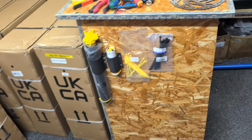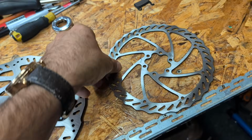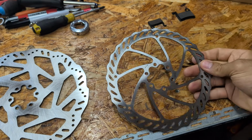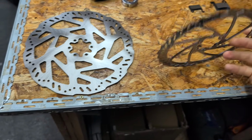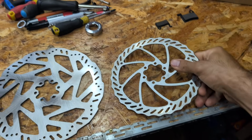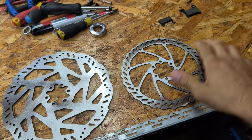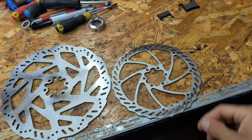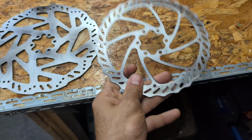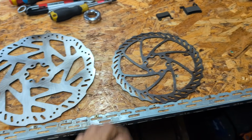Also, you can see these are the normal discs used on normal electric bikes. I've seen bikes with 10,000 or 5,000 watt motors only using these discs. These are very flimsy. These are bicycle parts. You mustn't have these. These will overheat and they will disintegrate as you're riding the bike. So be careful not to use this cheap stuff on the bike. So don't buy anything that has these on it if it's a high powered bike.